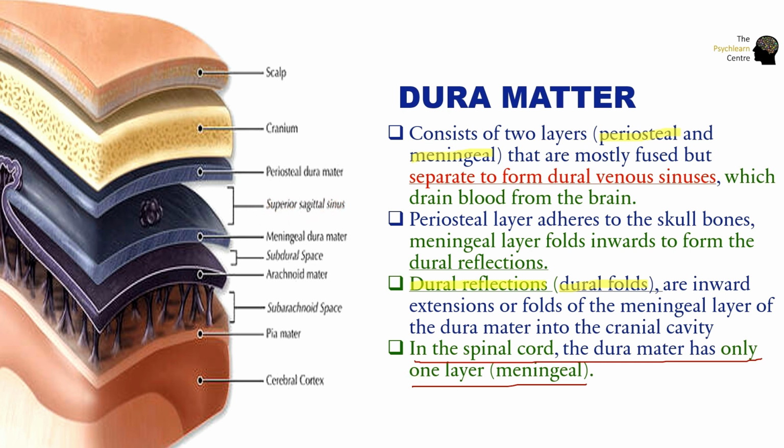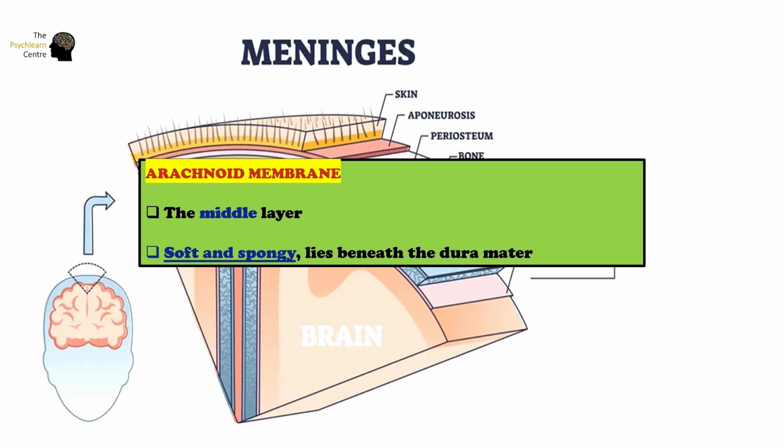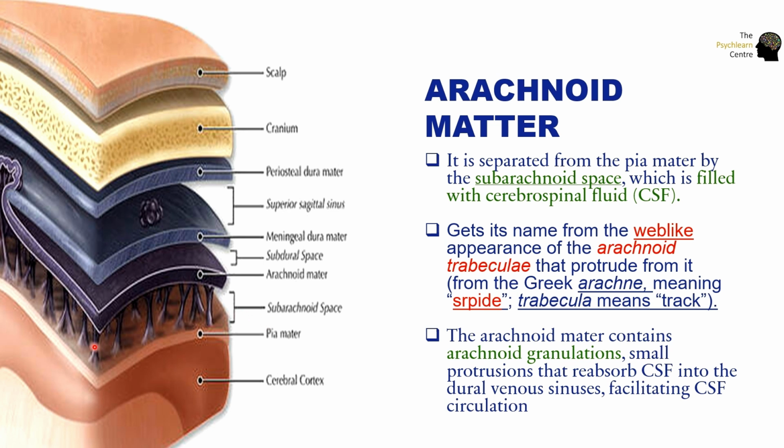The next one, the middle layer of the meninges, is the arachnoid mater. Its name comes from the Greek word arachne, which means spider, due to its web-like appearance. This delicate vascular membrane lies just beneath the dura mater and envelops the brain and spinal cord. A key feature of the arachnoid mater is the subarachnoid space beneath it. Located beneath the arachnoid mater, this space is filled with CSF, or cerebrospinal fluid, which cushions and protects the central nervous system.